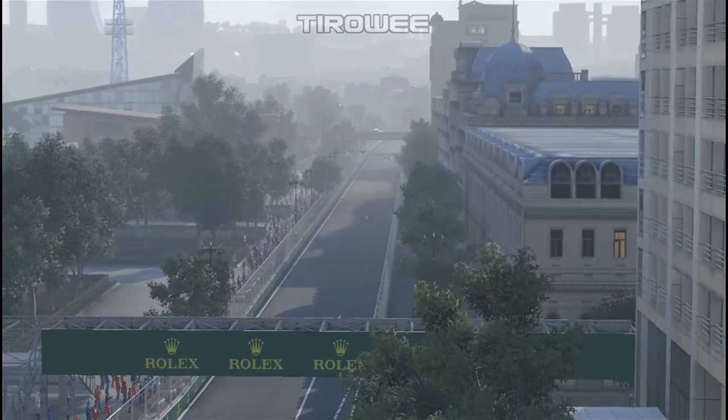Now, looking a bit further on, looking actually at one of the Toyotas, I think this might be Kamui Kobayashi, who's an absolute wide of his own here.